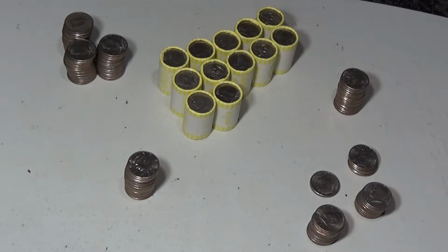I'm about halfway done, almost at about $80 here. Still haven't seen anything yet.